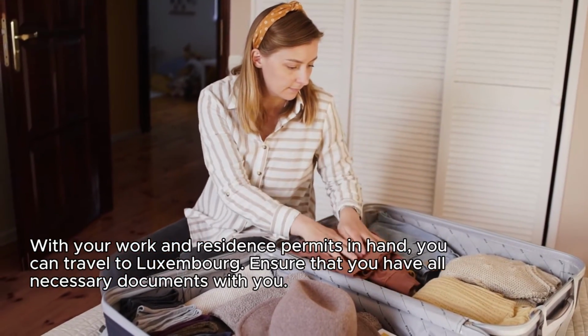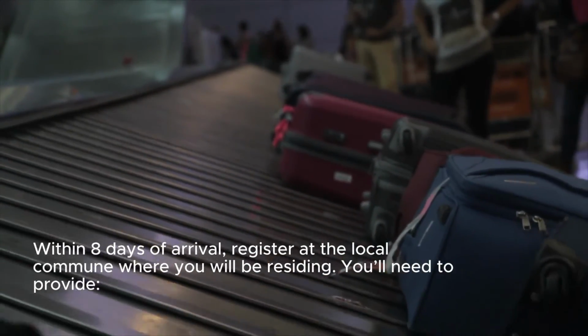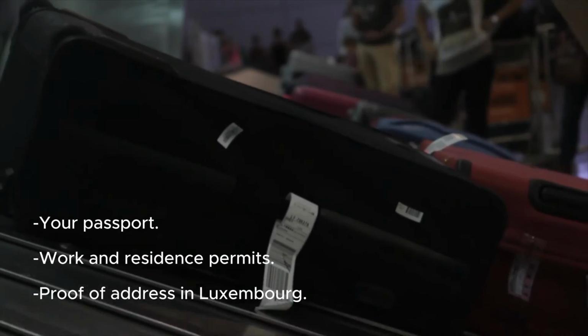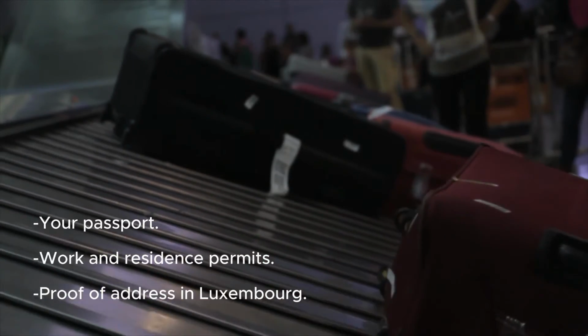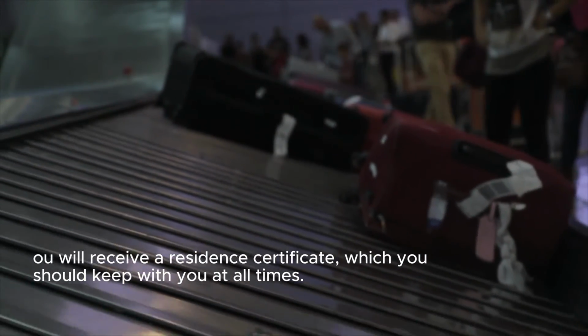9. Register with local authorities. Within 8 days of arrival, register at the local commune where you will be residing. You will need to provide your passport, work and residence permits, proof of address in Luxembourg. You will receive a residence certificate, which you should keep with you at all times.